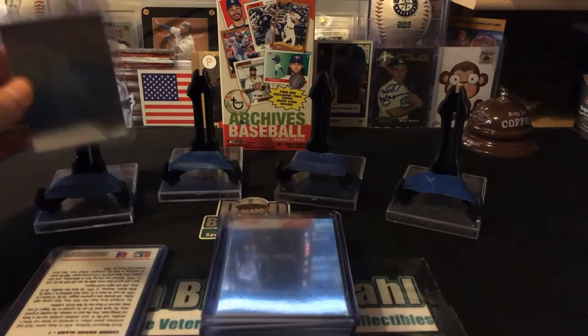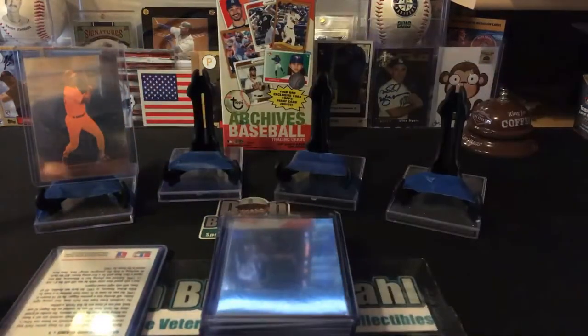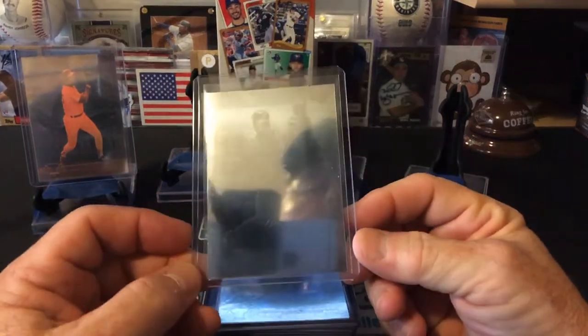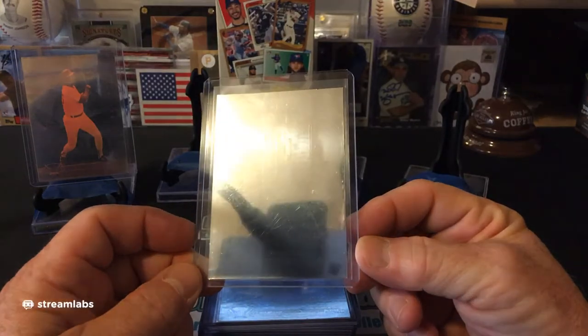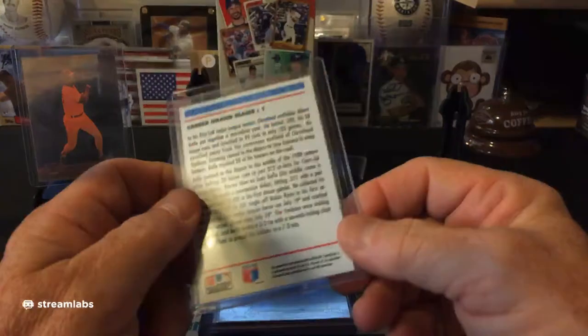Let's see if I can get this up here in a good, there we go, that looks pretty good. Getting better at this, we'll figure this out by the time we get done with the set. For card number 6, Albert Bell with the Cleveland Indians.